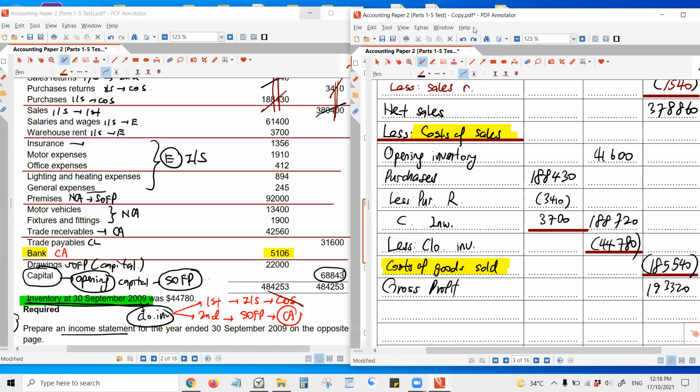Okay, and then one of you asked me about the order. All of you are aware how I get the cost of goods sold. Take this plus this minus closing inventory. Then I put it here. Okay, take opening inventory plus the 188,720 minus 44780.